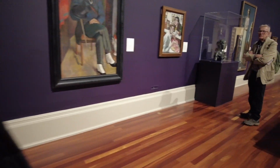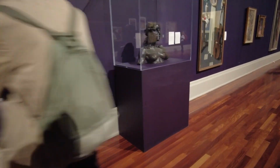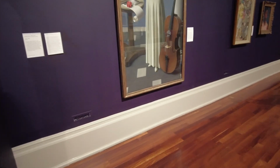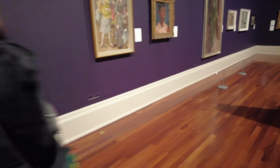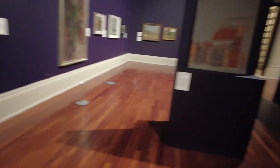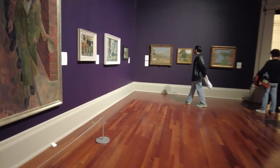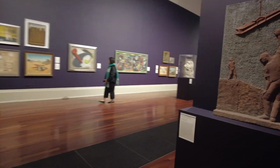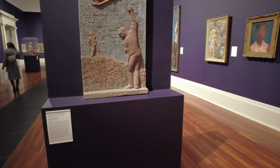Some interesting portraits here. As you can see, a fairly quiet museum, not as busy as, say, the National Gallery, the Portrait Gallery, the Tate Modern. Really, Tate Modern took over as the principal Tate museum people go to in London now. Because of its central location, it's a very grand building, it's a very good collection of modern art.